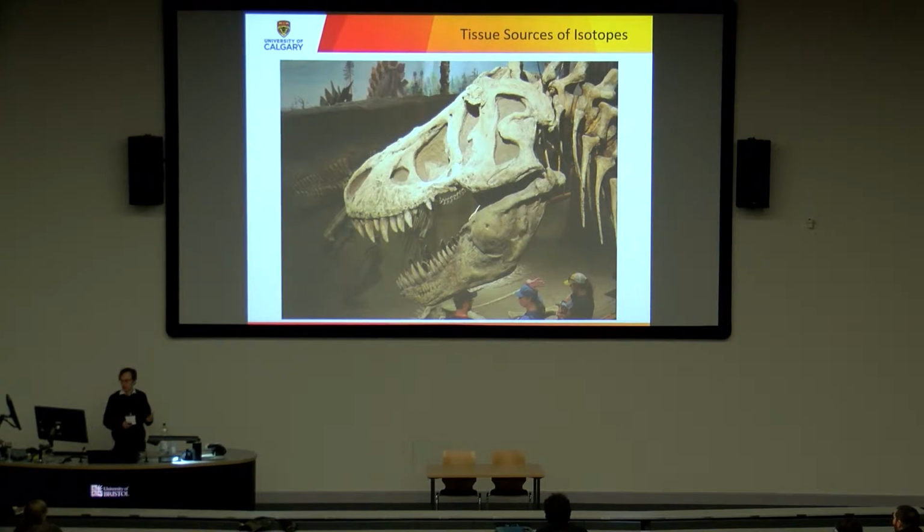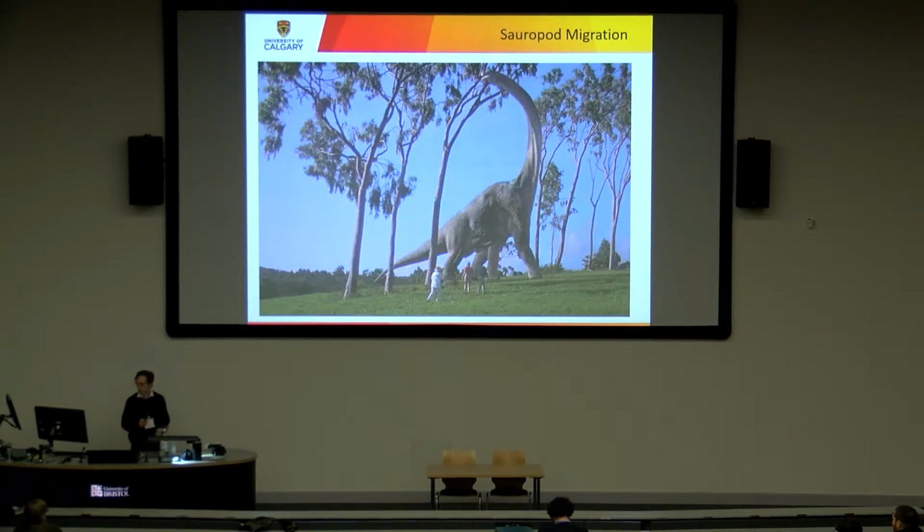So, for my studies, I'm looking for isotopes of strontium, so you have to choose what fossils you are going to study very carefully. When looking at dinosaurs, you're looking at hard tissues. You have many choices. You can look at the bones, you can look at the teeth, and within the teeth you can look at either the enamel or the dentin. And what you really want to look at is the enamel. Bones and dentin are much more porous. You're much more likely to have diagenetic overprinting. So if you want that original biological signal, you go for the enamel.